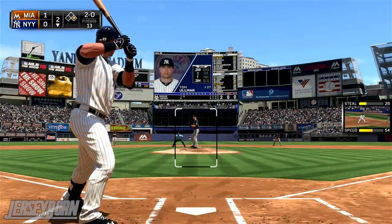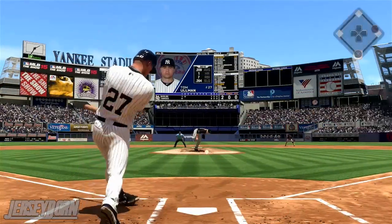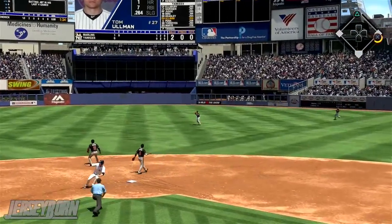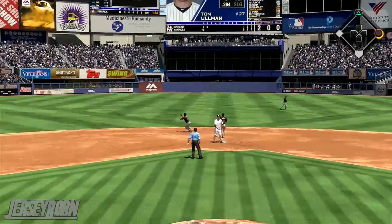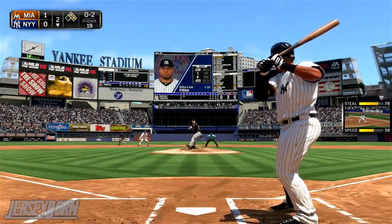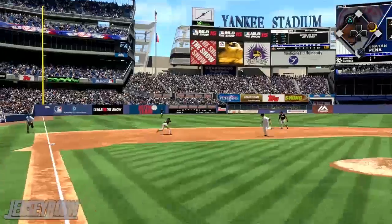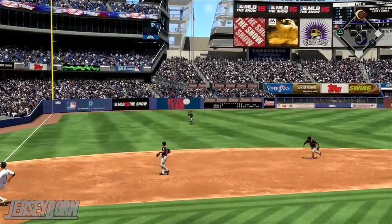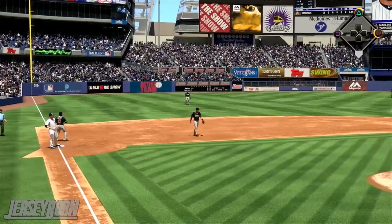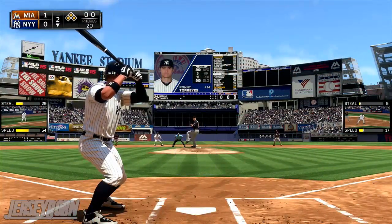Next batter up is the DH on the day, Tom Ullman. Takes the 2-0 count into center field. Just like Headley, that's back-to-back singles. First and second now for the Yanks. Brings up the catcher Brian Pena, playing for the injured Brian McCann, and he takes that into left field for a base knock of his own, and we have bases loaded for the Yankees for Ronny Torreyes with no outs.